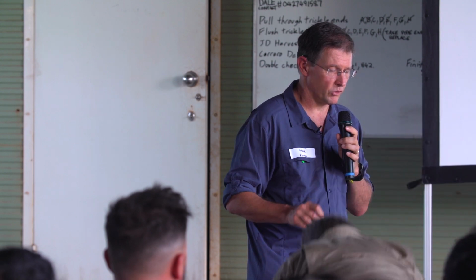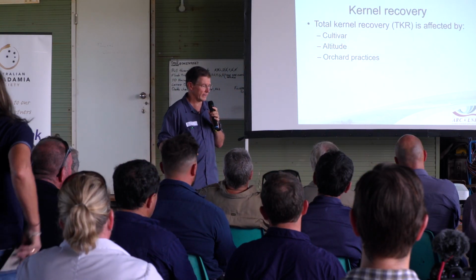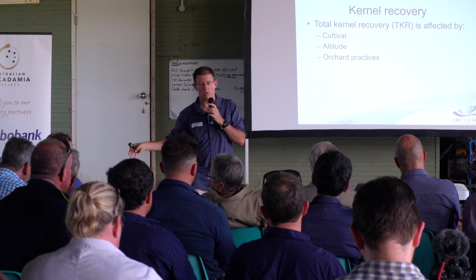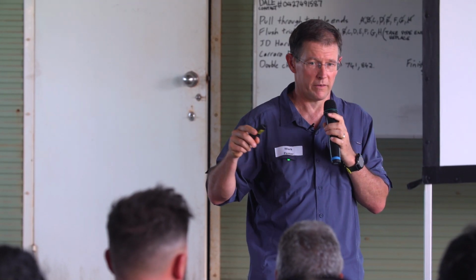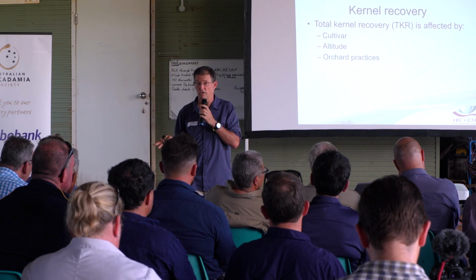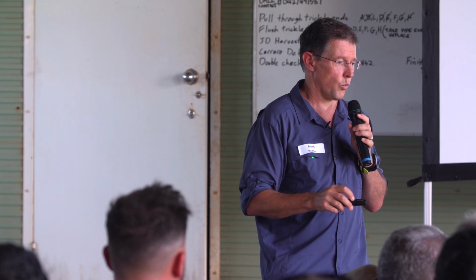So in terms of kernel recovery, we found over the years that the total kernel recovery certainly is affected by cultivar. In South Africa, it's affected by altitude. Our historical areas are all at around 700 meters above sea level, but the new areas are all at the coast, between 0 and 50 meters above sea level. And one of the clear differences is that at the coast, at sea level, there's a higher recovery for every cultivar. Regardless of the cultivar, it's higher recovery at the coast.